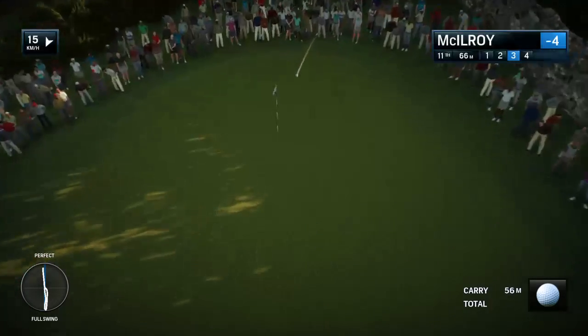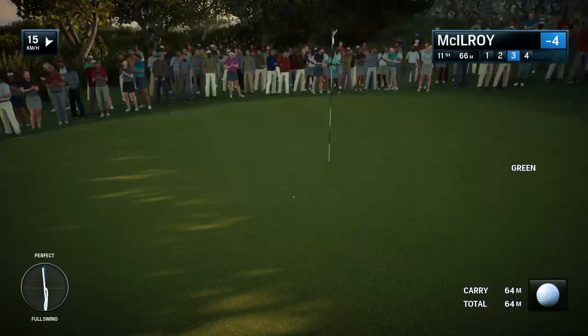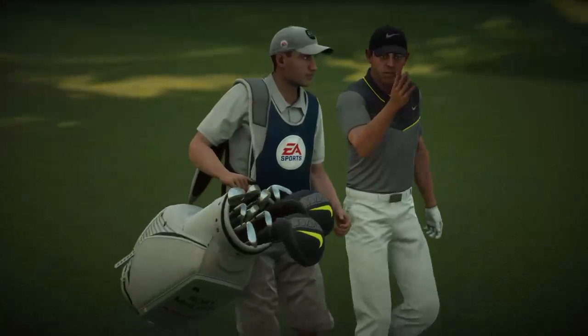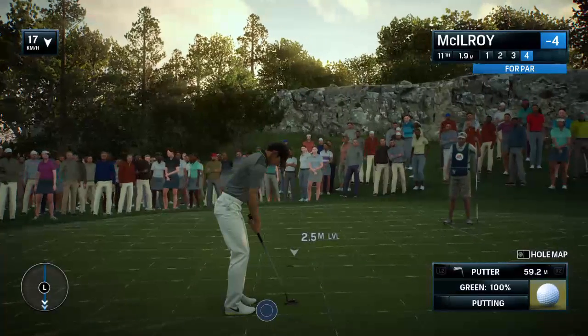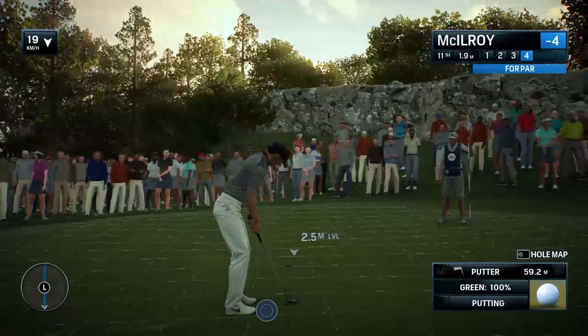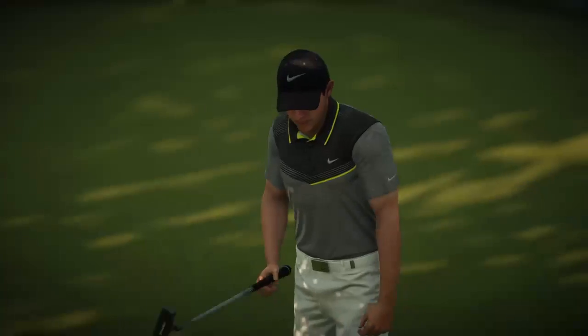Should be safely on deck. Frank, that was a pretty good shot right there. Yeah, he's done well to minimize the damage. You don't want to let this one get away. This is about concentration and focus at this point. Showing no signs of weakness. That's a good putt right there.